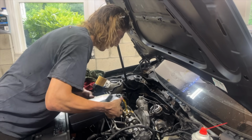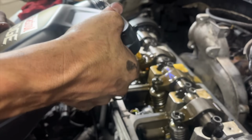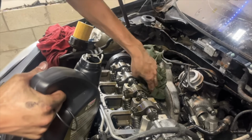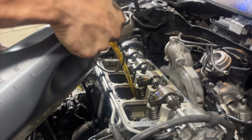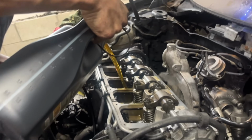Put a little bit of oil right on the valve cover, like on everything. Just trying to get everything lubricated. Oh, that's nice, it's going all down the back. That's great. That's fine. Literally. So I'm gonna take a whole 5 quarts anyway, so may as well just get oil everywhere.